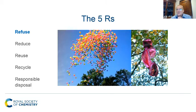Right, and so here, you may have heard of the 3 R's, sometimes I've heard even the 4. I'm just going to talk about the 5, and in fact add a 6th later on. The 5 R's of how we can think about plastics. And so this is about what you can do. And so the first thing that you can do is you can refuse. You can say, that is a pointless plastic and I am not going to use it.